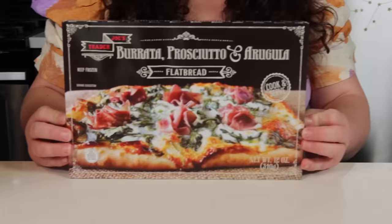Got the scissors! So the first pizza we'll be trying is the Trader Joe's burrata, prosciutto, and arugula flatbread pizza. I've actually had this before. Oh, okay, brag much? We can't all go to Emerson College. Not true. Is this enough prosciutto for you?